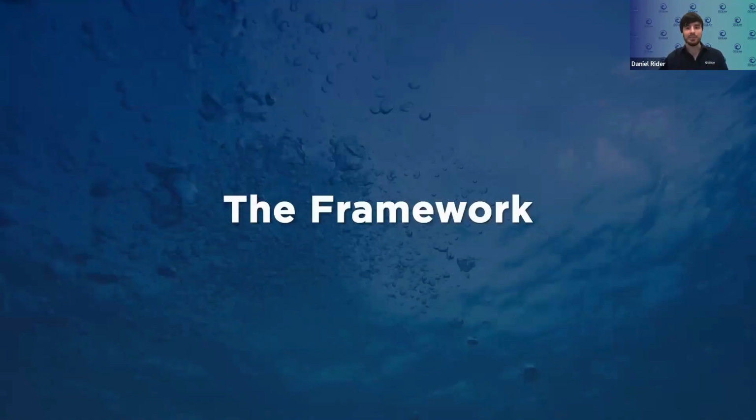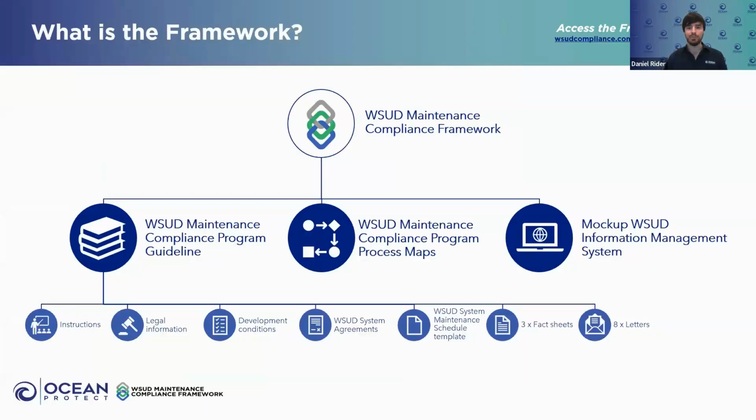Now, getting into the actual framework, so for the people that don't know what it is, you can actually access it right now. There's a QR code in the top right-hand corner. It'll take you to a website and you can access it and have a look at it while I'm talking if you want, or after this talk. The framework is a package of information, resources, and tools that councils can use to implement and operate a WSUD maintenance compliance program. This is to help councils improve maintenance of private assets, but also there are elements of this that could help improve the management of public assets as well. And in the following slides, I'll go through each of these elements that make up this framework.